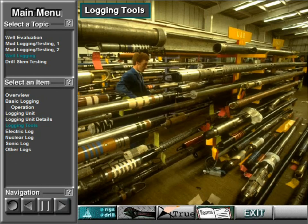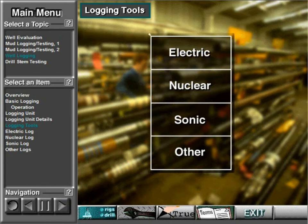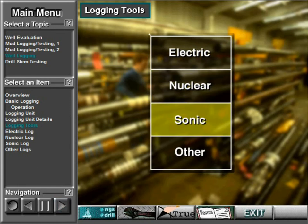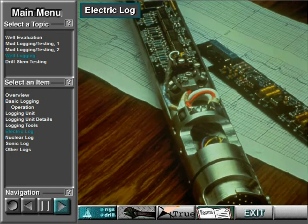The well owner can choose from many types of logging tools. Plus, the owner can run some of the tools in combination. Logging companies group logging tools into four broad areas: electric, nuclear, sonic, and other.